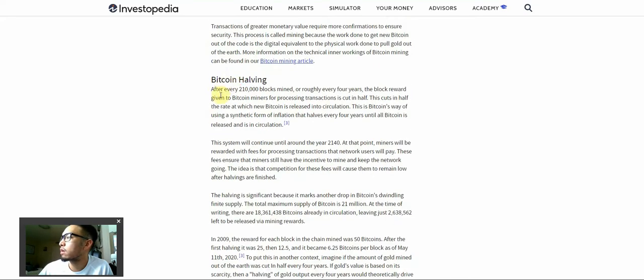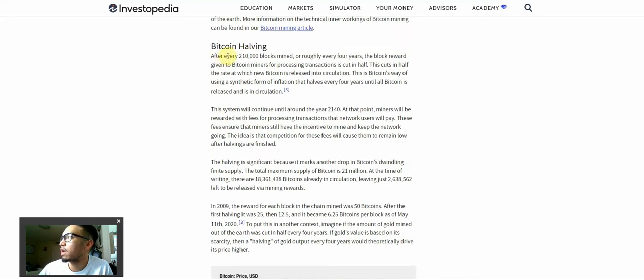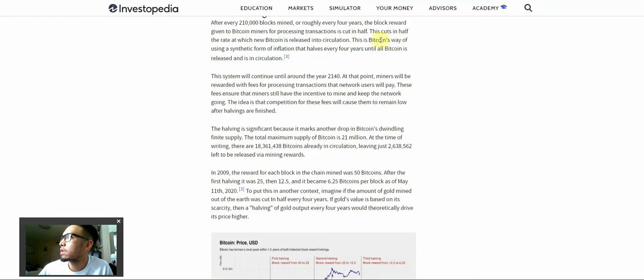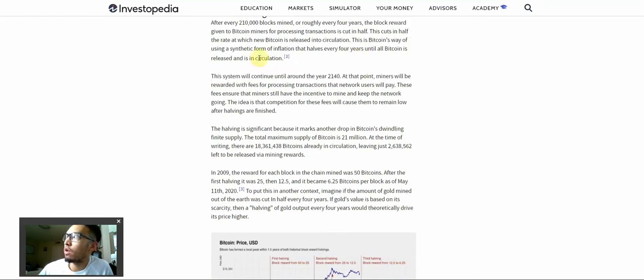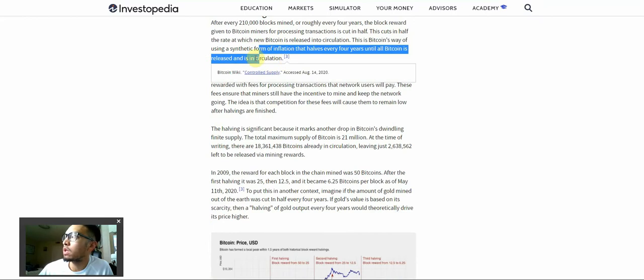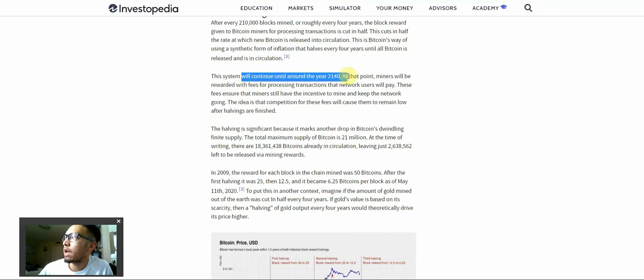All right, so I'll just skip some of the others. After every 210,000 blocks are mined, about every 4 years, the block reward is cut in half, the reward that's given to miners. This is Bitcoin's way of using a synthetic form of inflation every 4 years until all the Bitcoin is released. And exactly, so right here, the system will continue halving until 2140.